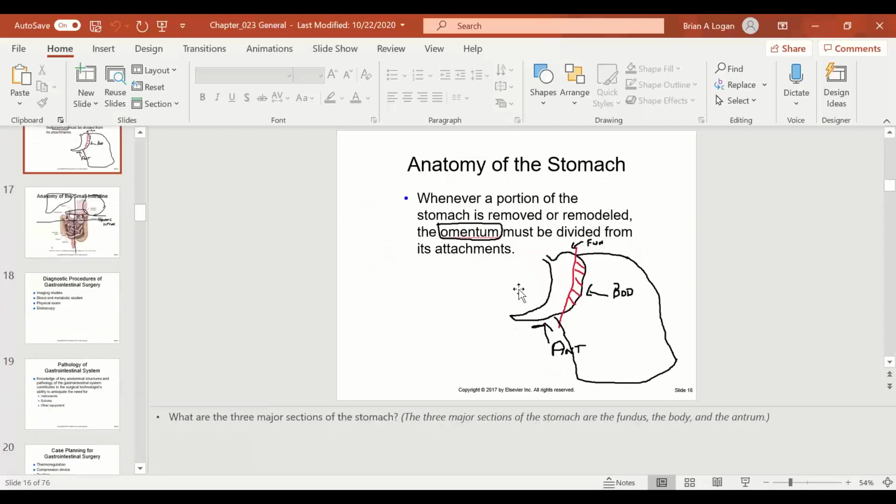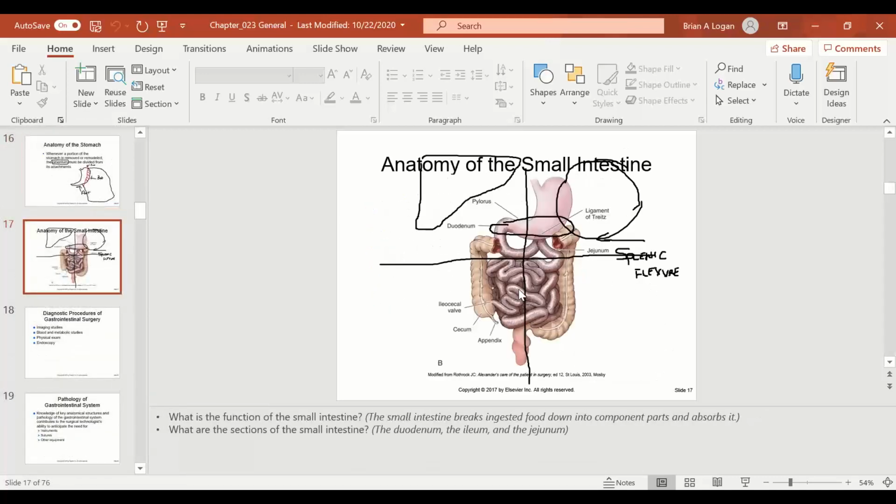They don't get into the large intestine? That's not nice. Okay.